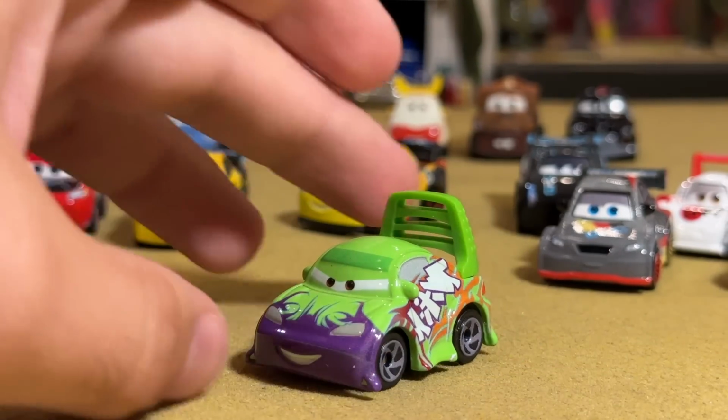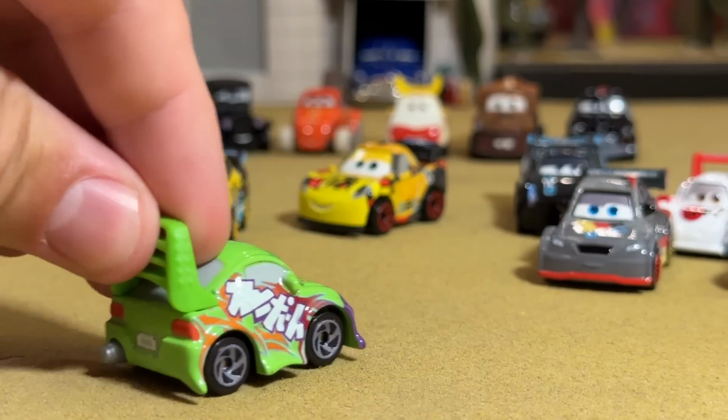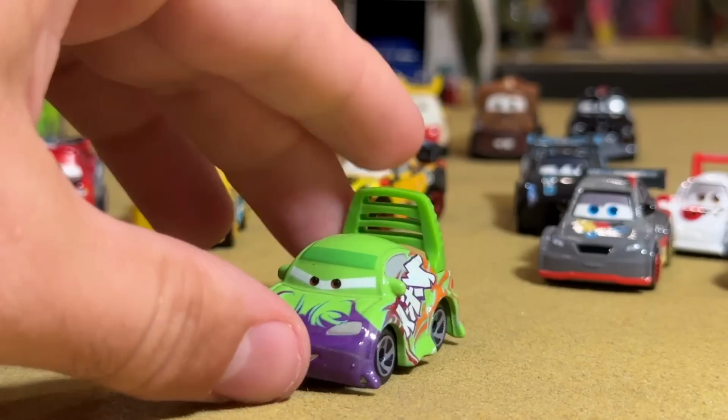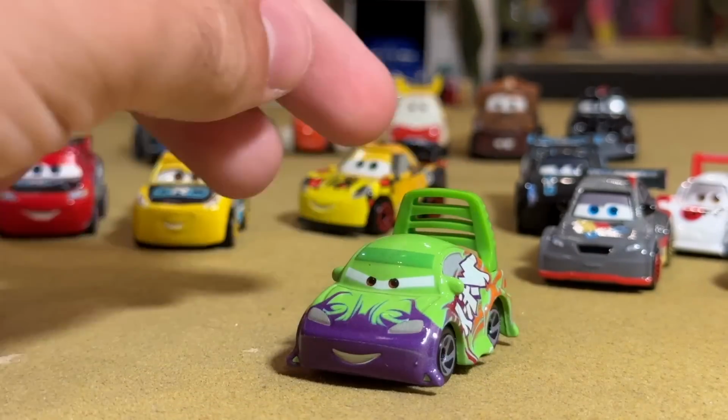Here you have Wingo, who, like I said, just amazing. I love how the wheels, I don't know, he almost has some suspension to him. I just like how the wheels look in the wheel wells there.